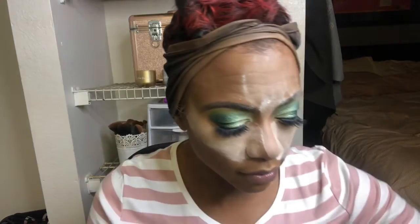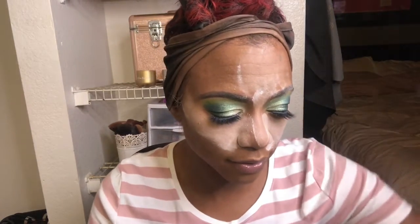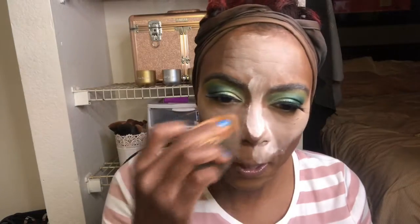And so since it is a little creamier, I'm going to use this Lancome one up underneath, this loose setting powder up underneath there just to make sure it sets in pretty darn good. And it wasn't that much. It wasn't too highlighty. So, yeah. This will help it kind of stay that way.